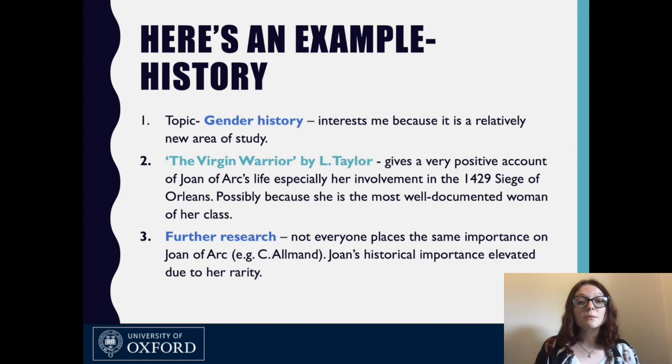The Virgin Warrior is a book that I've read about Joan of Arc, and I've appraised this book. I've said that it's a very positive account of Joan of Arc. I've linked it to a specific siege that people often cite when they're talking about Joan of Arc, and I've also mentioned how she is the most well-documented woman of her class. So I've really thought about what I have taken from this book and what I think of the book, and put that in note form. I've also mentioned some further research. I've cited another historian, Almond, and how he doesn't think that Joan of Arc was as important as Taylor did.